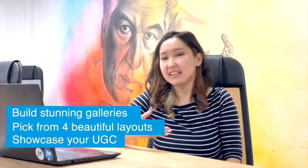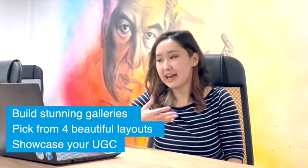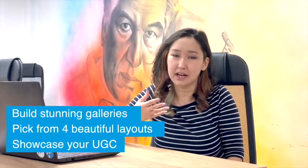Growave allows you to customize those beautiful galleries, select different layouts, showcase your pictures, and also select different color schemes and fonts to match your branding of the store. You can also choose different layouts for those galleries, such as masonry, grid, listing, and the slider, and then embed it on every page of your website to drive further sales and increase your revenue.